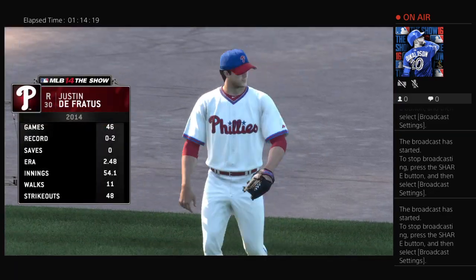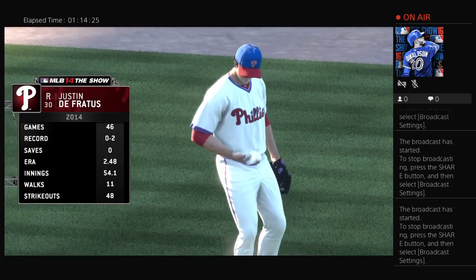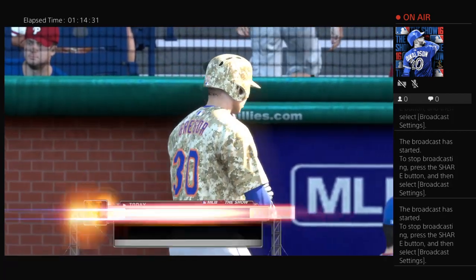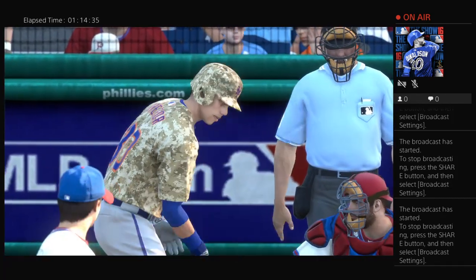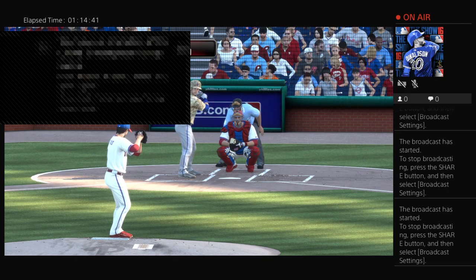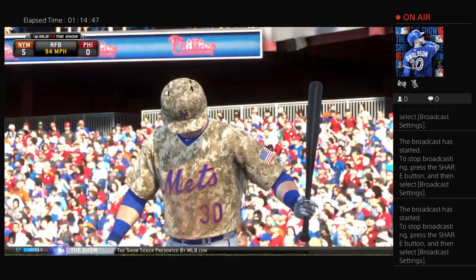Justin DeFreitas will get the call here as he'll start the 6th inning on the mound. Justin DeFreitas. Number 30 will dig in, 1 for 2 thus far. First baseman, number 30. Go. Watches a fastball right there for strike 1.